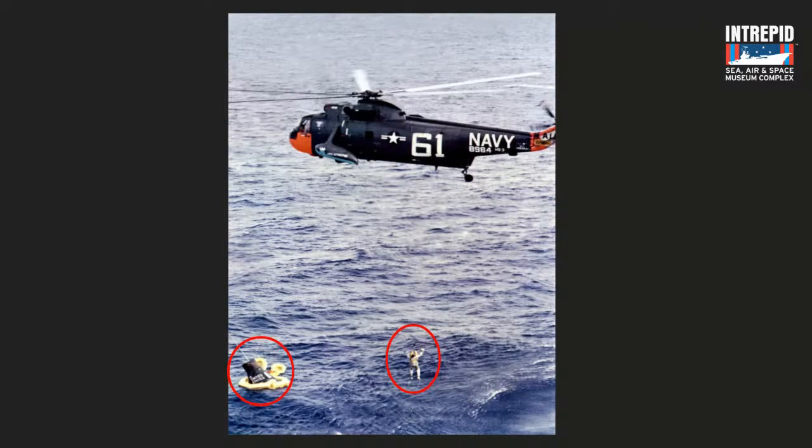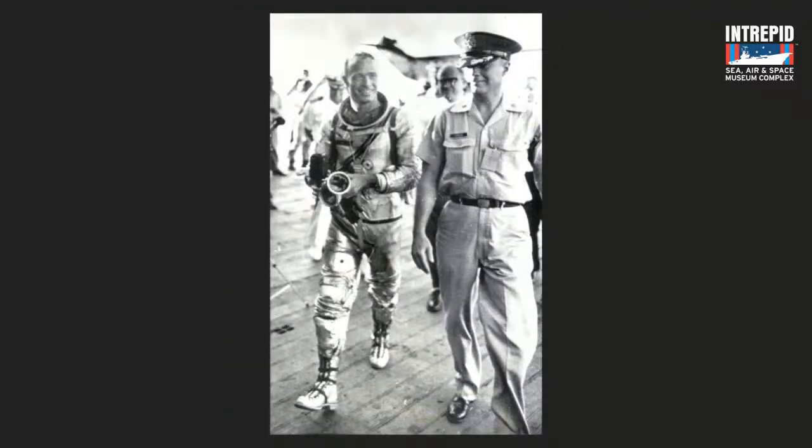Now, where's that helicopter going to land? Anybody want to take a guess? You can write it in the chat where this helicopter might end up landing. As you can see, it has the word Navy on it, right? It kind of looks like helicopters that we might have seen in this presentation already. It would have landed right on Intrepid's flight deck. So you can see Scott Carpenter right there on Intrepid's flight deck with some of Intrepid's officials. So we had a pretty successful mission, all things considered.